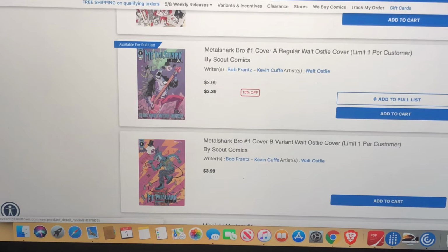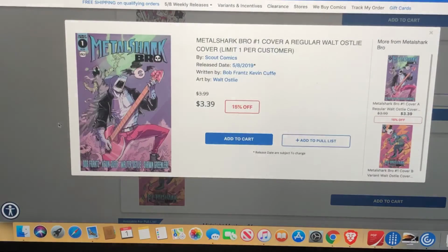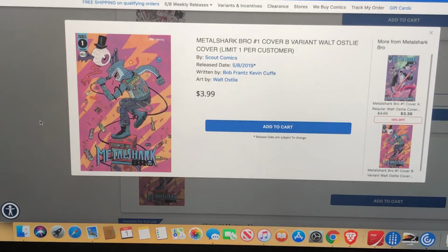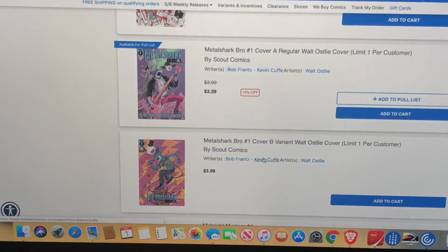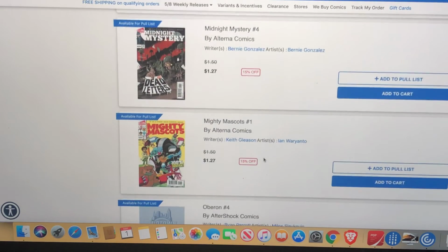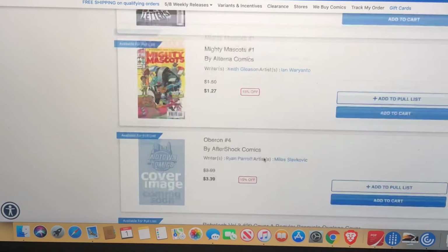Scout Comics has this new one, Metal Shark Bro #1. Scout Comics books tend to do okay in the beginning, low print runs. This one looks more like a comedy comic book. Could be worth picking up though. A lot of their stuff tends to sell out.